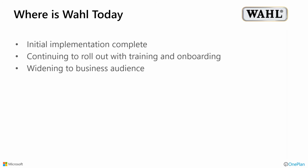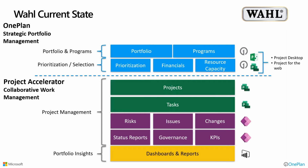So where they are today is they've done their initial implementation, they're doing a lot of training, and now they're trying to widen to a broader business audience. And we'll show the graphic of what this one looks like. It's a bit of a different spin. And when I do a demo in a few minutes, won't quite get to this scenario, but something similar.